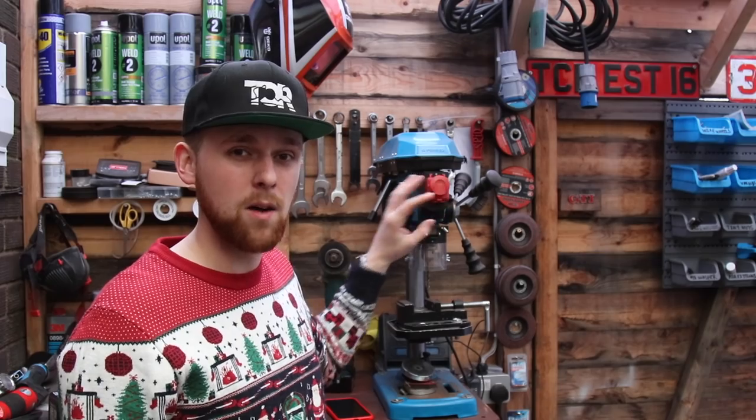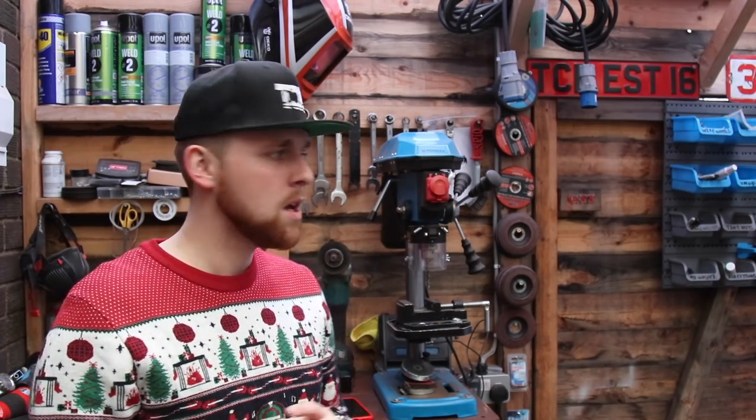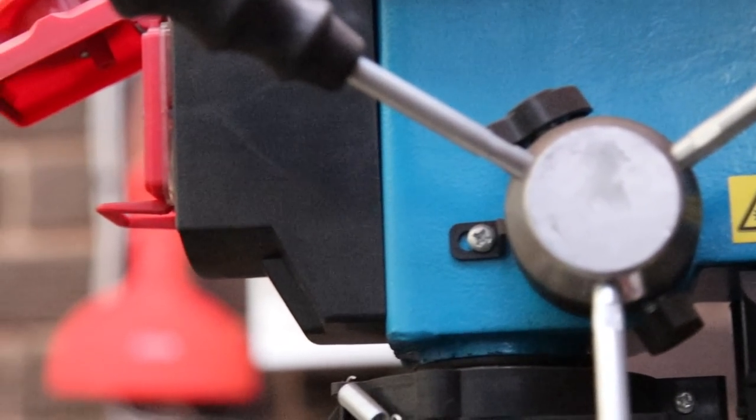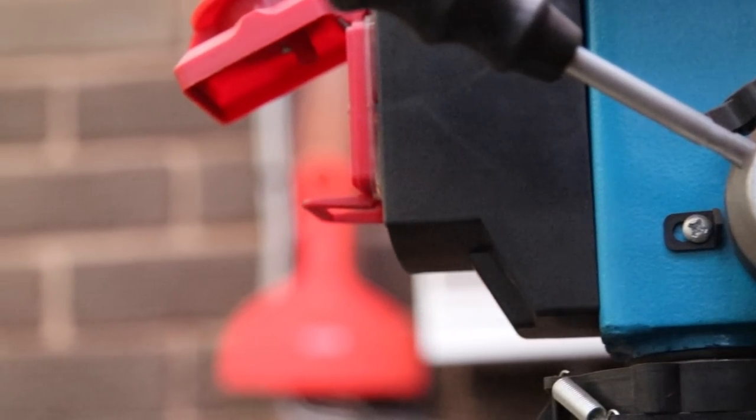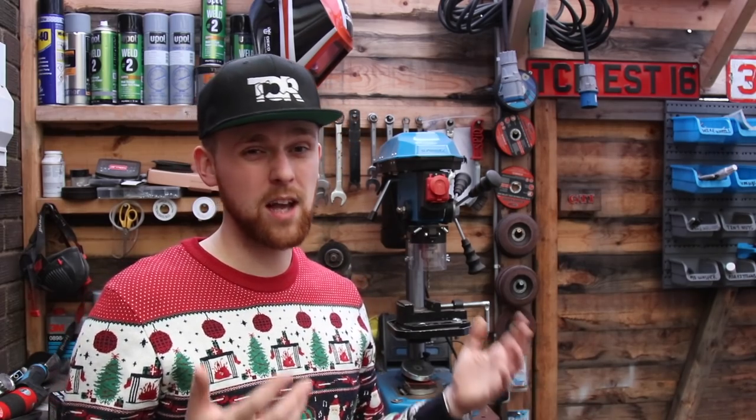It was £59. It's handy for when I need to widen holes and things, punch a few holes in metal. I don't use it a lot, but when I do use it, it is very handy. And the problem is it does take up quite a lot of space, but for £59, I couldn't argue with that.